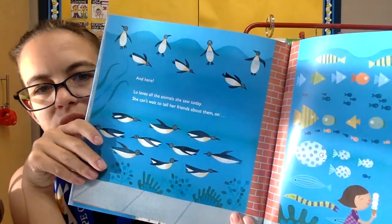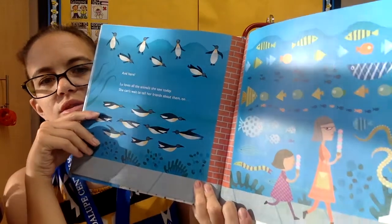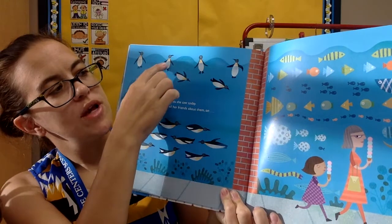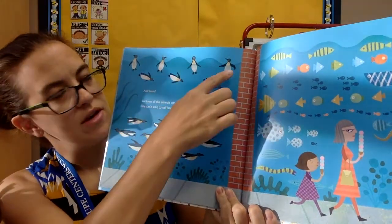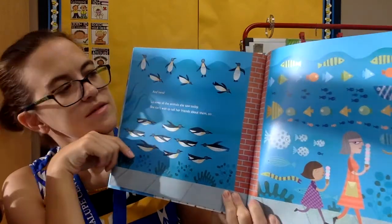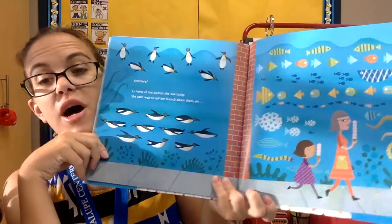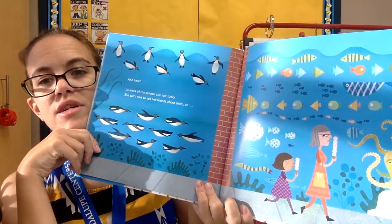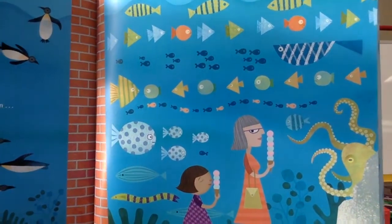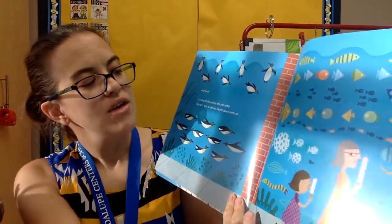And here, Lou loves all the animals she saw today. Oh, so look at some of those patterns. Look, there can be patterns like this, like up, down, up, down, up, down, up. There's patterns in all the fish over here. So you can pause it and take a look at it longer. See if you can find some new patterns. She can't wait to tell her friends about them.